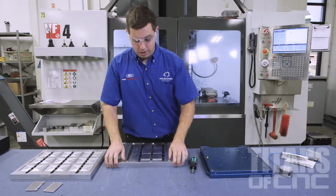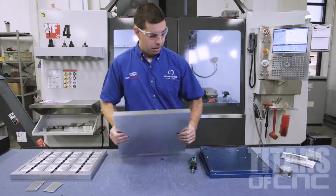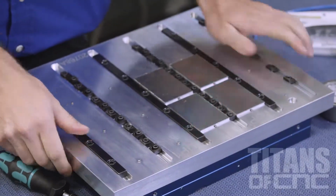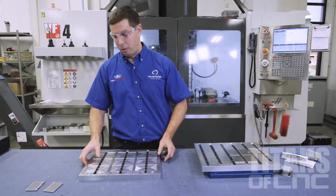Once we put them in, as you can see, they're definitely not going to fall out of there. We use these two precision dowel pins on the back that locate right here. We put these on here, and while this operation is running, we can load our second operation while the machine's doing the work for us.